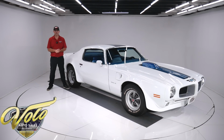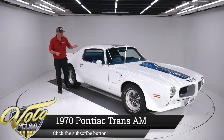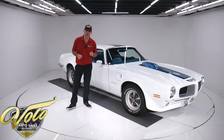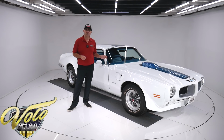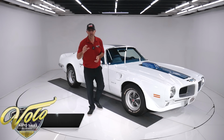Another gorgeous Trans Am. This is a 1970 Ram Air 3 automatic air-conditioned Trans Am, documented by Pontiac Historical Service. Its numbers match and it's a meticulous nut and bolt body off frame complete restoration. I mean, very meticulous. You can go and look at the pictures of the underside, very detailed. It also comes with a binder.